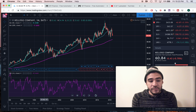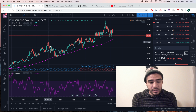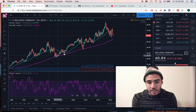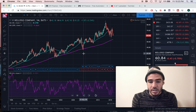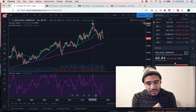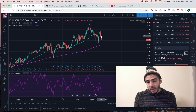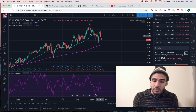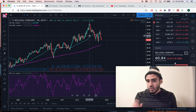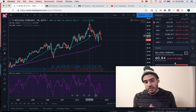So we have this level of support. Every once in a while, Kellogg has to come down and retest these moving averages. So it did here in the 2000 recession, once again in the 2008 recession, and once again right now we're seeing a pretty heavy period of consolidation. But guess what? Because Kellogg increases their dividend throughout this entire period right here, if you're scooping up shares, you're increasing your yield on cost because they're increasing their dividend payout.